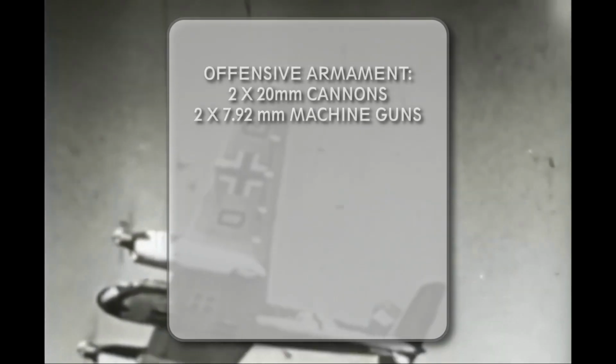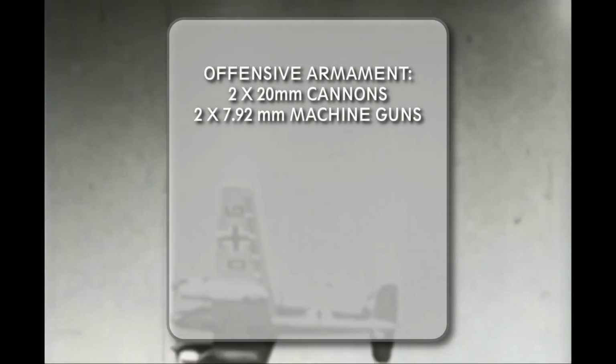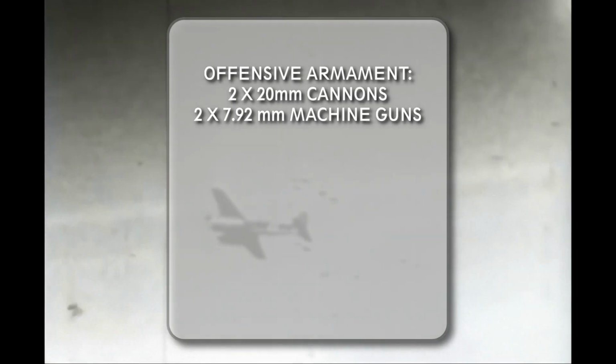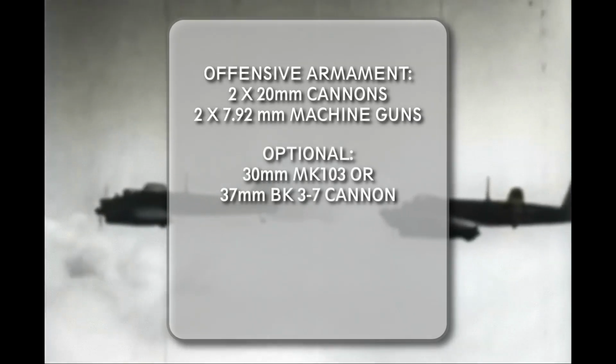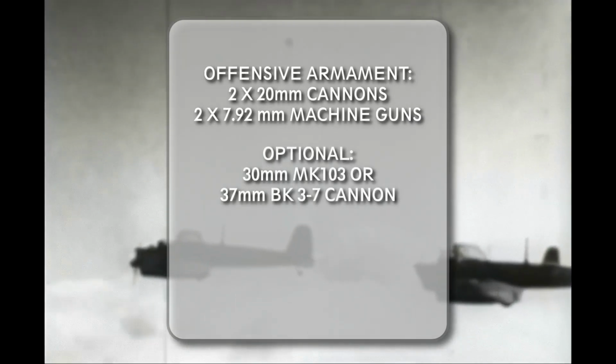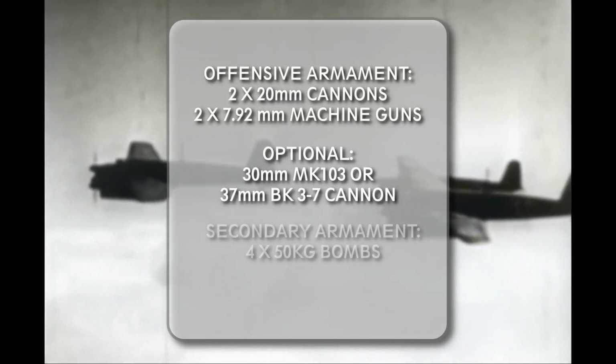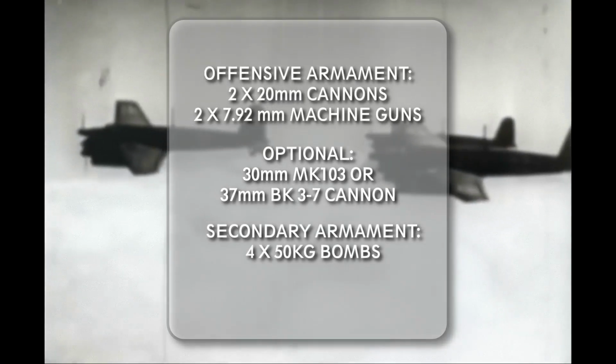The main armament consisted of two 20mm cannons and two 7.92mm machine guns mounted in the nose, and optionally one 30 or 37mm cannon in a gun pod under the fuselage. As a secondary armament, the plane could carry 4 50-kilogram bombs on outside racks.